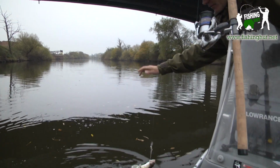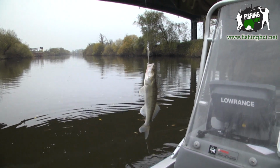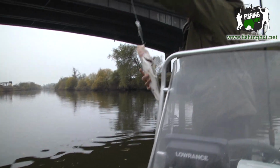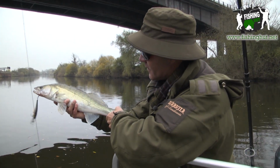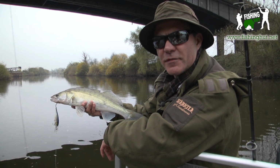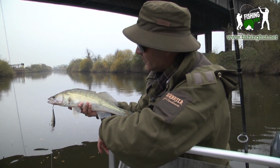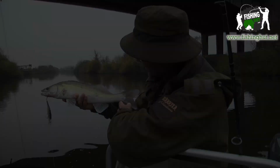Not the biggest zander I've ever caught either, but this one is a very precious fish today. There you go. A River Severn zander. One of my favourite fish. I don't know why really, they don't fight particularly hard, zander, but there's something very curious about them and a little bit mysterious. I think they're very pretty fish too.